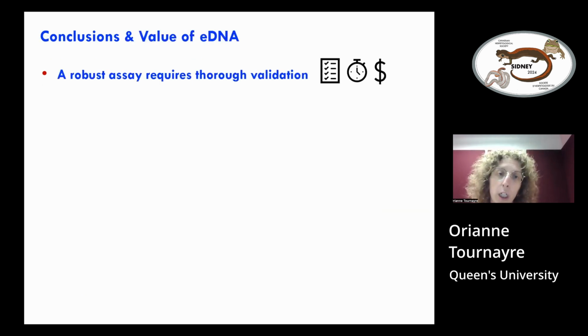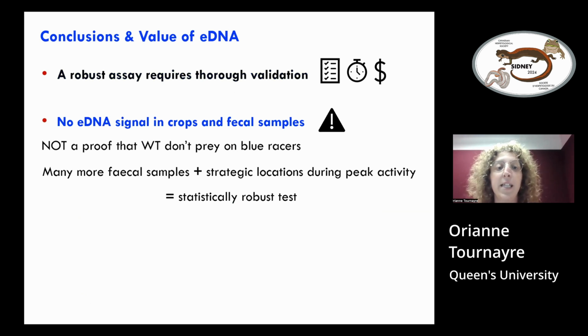But in conclusion, we need the assay to be robustly validated, so we have to follow many steps and check all the boxes. So it takes time, it takes money, but it's absolutely necessary if you want to be able to trust your results. We did not detect eDNA signal in crops and fecal samples, but it is not a proof that white turkey don't prey on the blue racers.